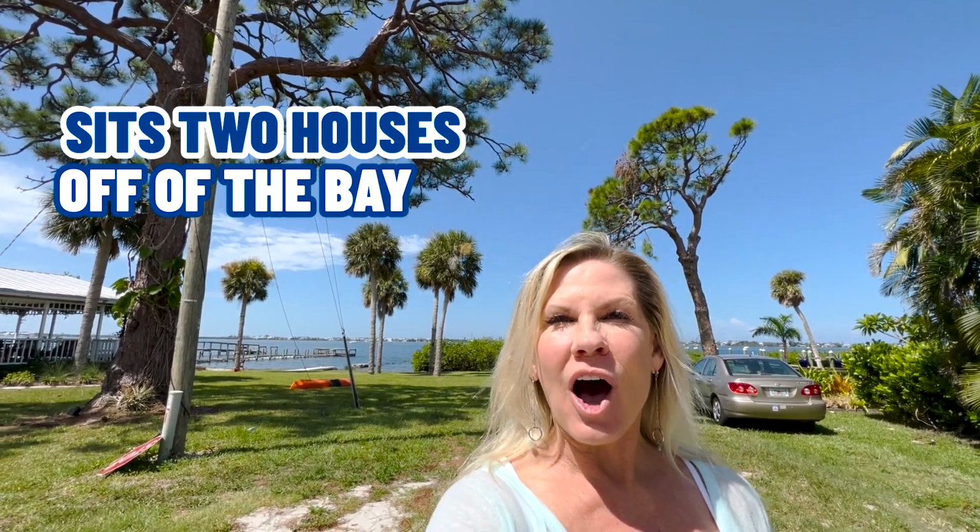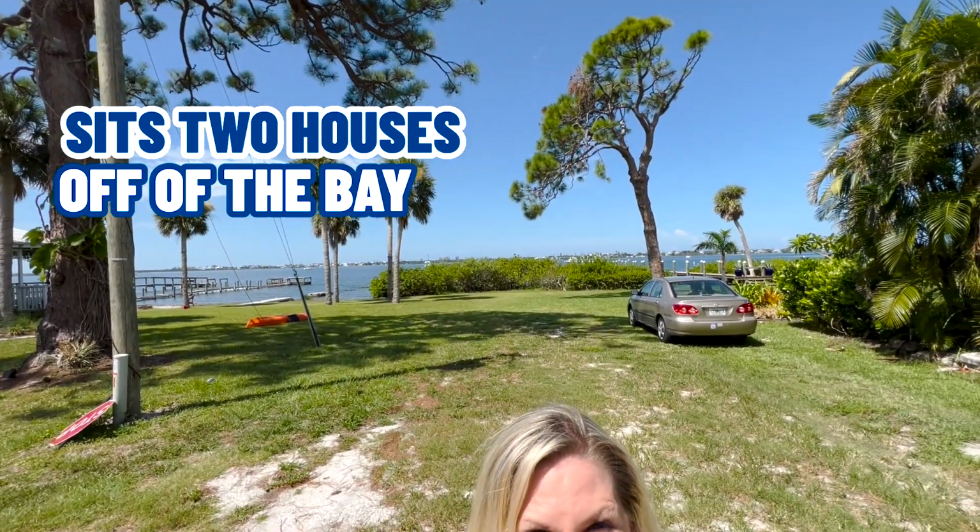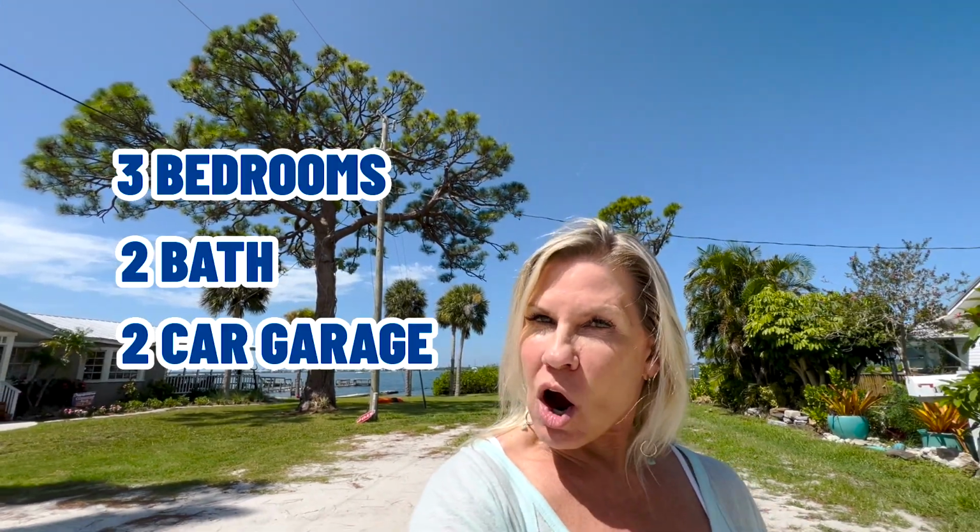Our third home in Englewood in the $600,000 to $700,000 price range sits two houses off of the bay. There's the bay at the end of this little street, and we will walk up and show you this home. It is a three bedroom, two bath, two car garage home. It is 1,025 square feet, but it's on 0.39 of an acre. It's in a neighborhood where you could do whatever you wanted. A lot are coming in here and either redoing homes or they're razing them and building new homes.